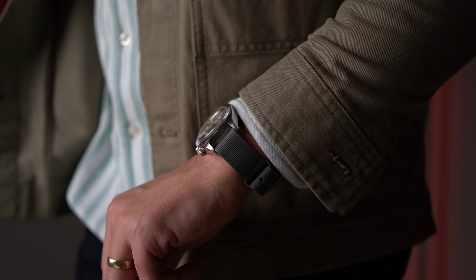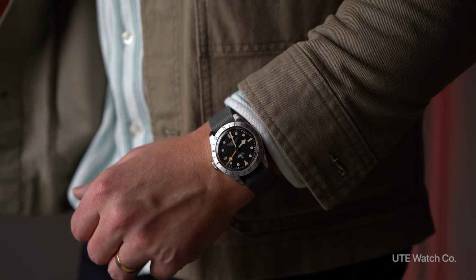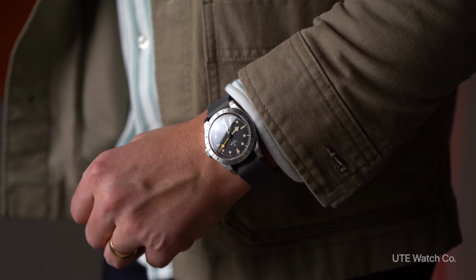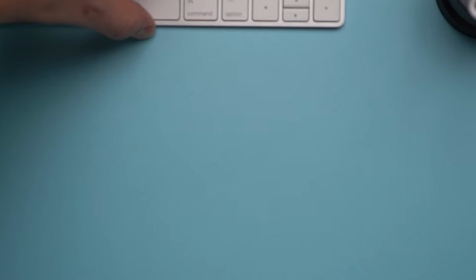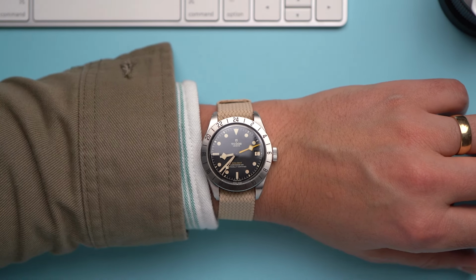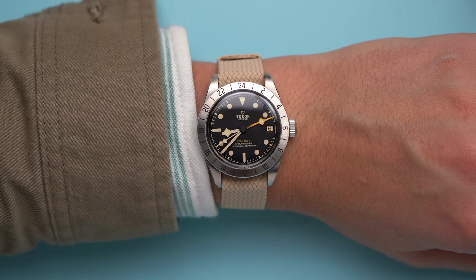Answer: the simple answer is good. It wears really well on straps, even straps that increase the overall thickness of the watch. And I think it looks great on a lot of options. My favorite has been wearing the Black Bay Pro on this tan Perlon strap. No, I don't know where the strap is from.